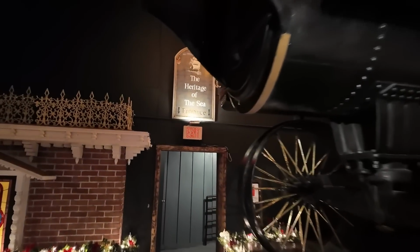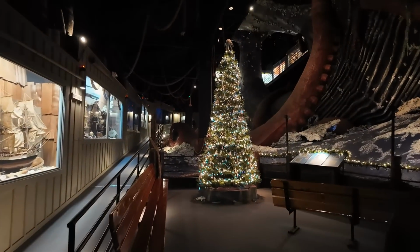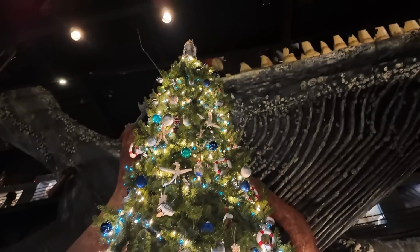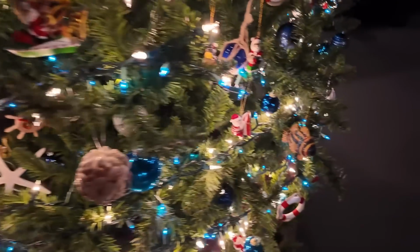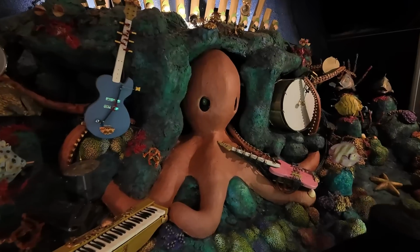We say goodbye to the streets of yesterday, and we say hello to the heritage of the sea. Look at that, we have a semi-large Christmas tree in front of the world's largest whale. And every ornament and decoration on this tree is related to the sea. You have starfish, life preservers, Santas, surfing, and instead of presents, there are piles of sharks at the bottom. And it wouldn't be House on the Rock without a rendition of Octopus's Garden by an actual octopus.